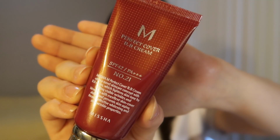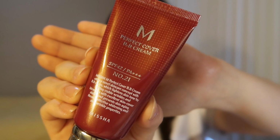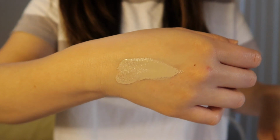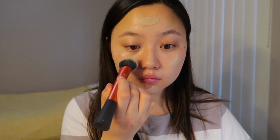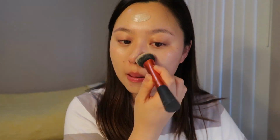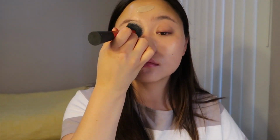So yeah. Next up, we have the Mischa M-Perfect Cover BB Cream with SPF 42, and I have the color 21 Light Beige, and this retails for $11. When I first put this on, I was a little surprised because it looked a bit gray to me, but once I blended it out, it seemed to match my skin tone fine. I don't know if that means my skin tone has a slight grayish undertone, which I really hope it doesn't, or if that's just how the product works.